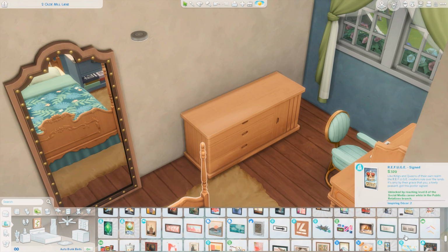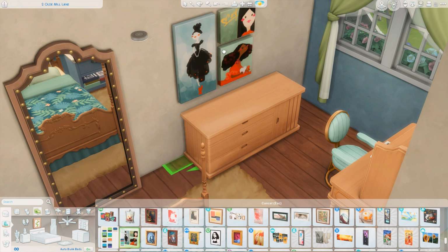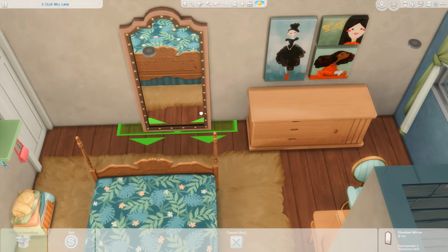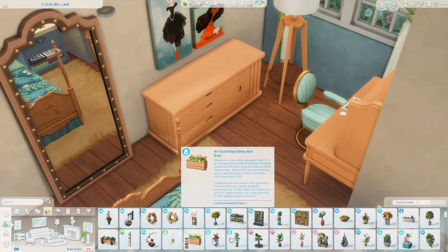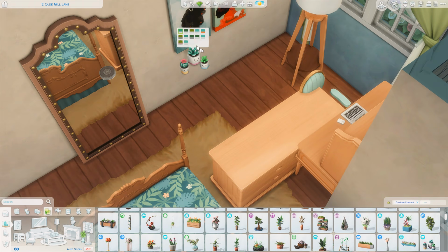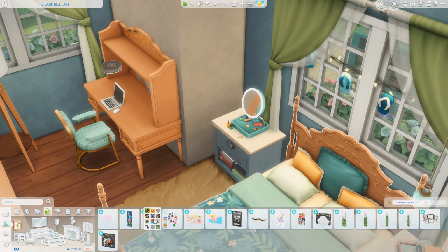So yeah, over here I am just trying to figure out what to put on the wall up above this dresser. And I remembered we had this painting set, which I think is so pretty. I love all of the pictures there and the varieties of colors. And then I just got a lamp over in the corner and a bit of clutter to put up on the dresser as well. I really like those succulents that came with Discover University. I think they're quite pretty.